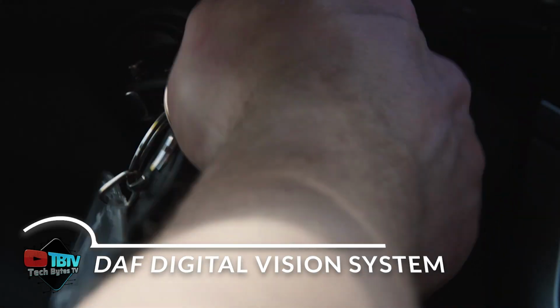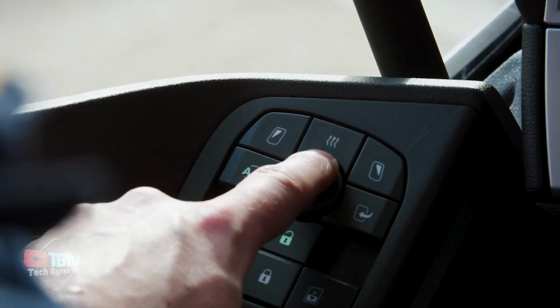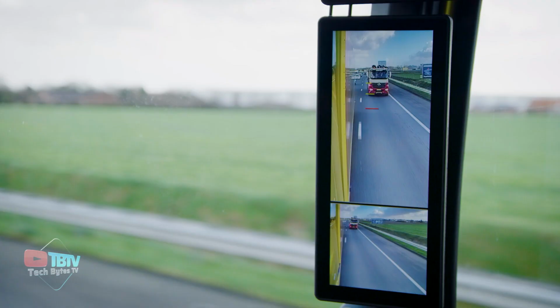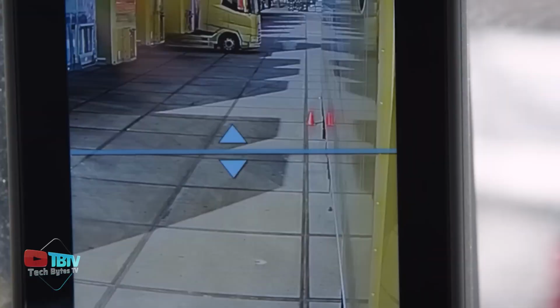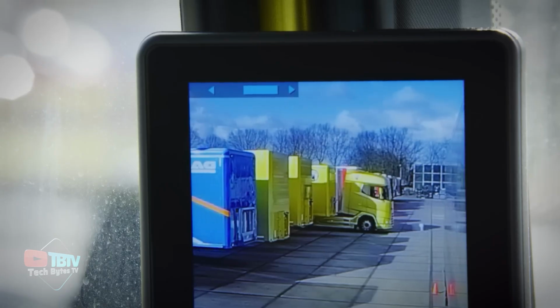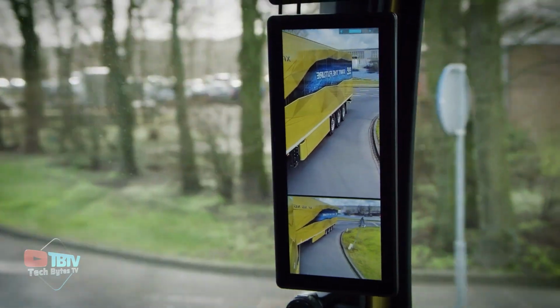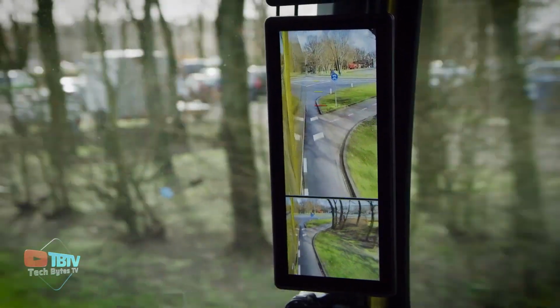The DAF Digital Vision System is one of the top inventions for trucks, as it's an innovative solution to improve visibility and safety when operating commercial vehicles. This option includes strategically placed cameras outside the cab, providing an enhanced direct view through the windshield and side windows, as well as improved rear visibility in various weather conditions. The calibration feature allows you to adjust the blue line to match the end of the trailer for optimal accuracy.